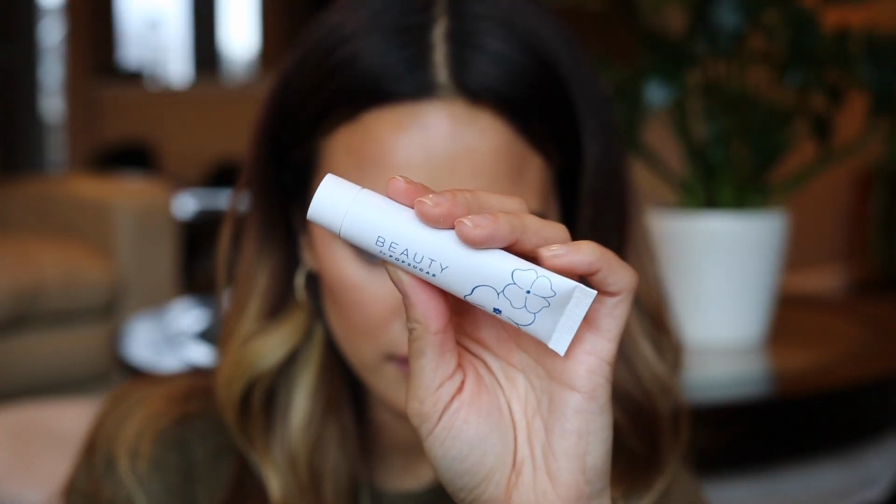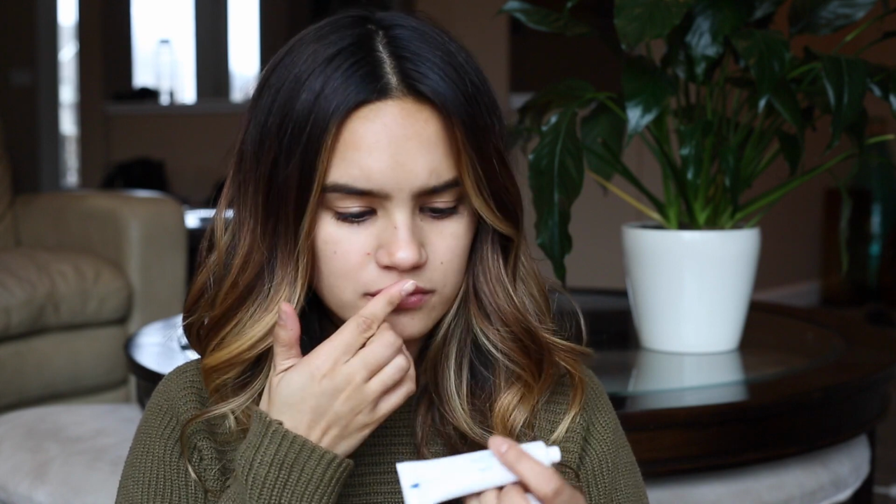Now, one thing I didn't try was actually the lip balm. So this is the Beauty by Pop Sugar Lip Saver Lip Balm. I feel like this is gonna be thick and amazing. And I feel like, oh my gosh, I hope this isn't peppermint. Oh no, I think this is peppermint. I'm allergic to peppermint. Tomorrow I'll know. If I wake up with like fever blisters all around my mouth, it's because of that. Also, if you are cruelty-free, the Pop Sugar beauty line is cruelty-free.